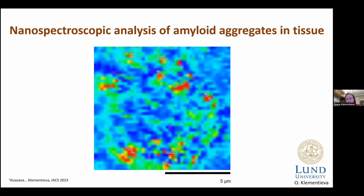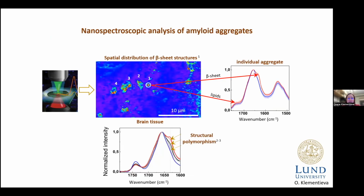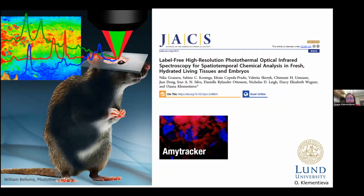And using the dye, we could confirm that this structural information comes from specific spots that are positive to Amytracker. Of course, this technique allows us to take single spectra from single aggregates and assess structural polymorphism that we could observe in tissue. With the ability to use Amytracker, we made the next step, and we did an extremely exciting project.